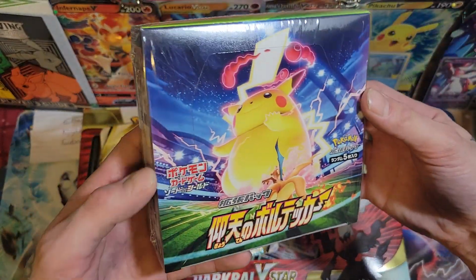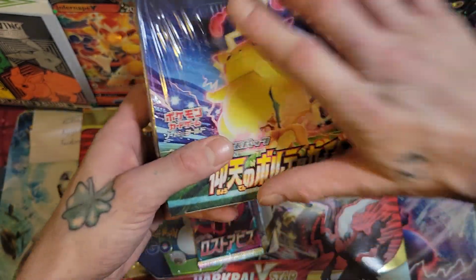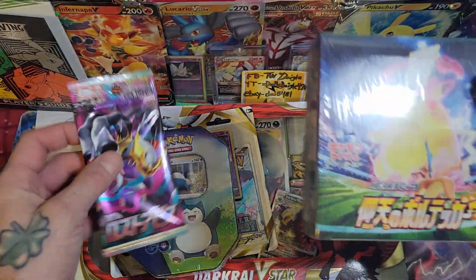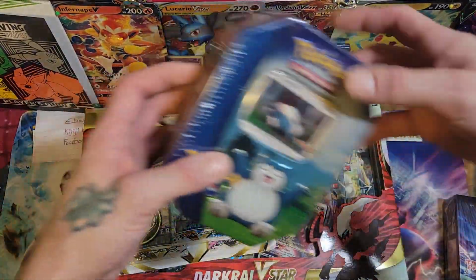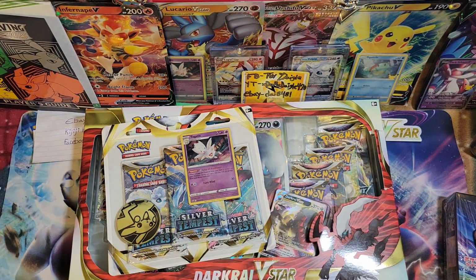I got myself a box, a Volt Tackle. So hopefully we can get that Chunkachu. That is the main plan. I've never ever opened up Japanese Pokemon, so I don't know if you can tell, I am rather excited. Christmas, this is my gift. Life goes on. But we're going to crack this Japanese set open today.